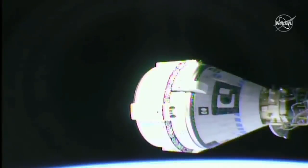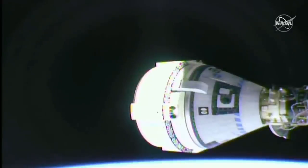That landing is set for about 5:49 p.m. Central Time, 6:49 p.m. in the East, and that's where our teams in New Mexico will be waiting for it. That's right. So we'll continue our coverage this afternoon until the Starliner exits that approach ellipsoid. It is a very important marker.